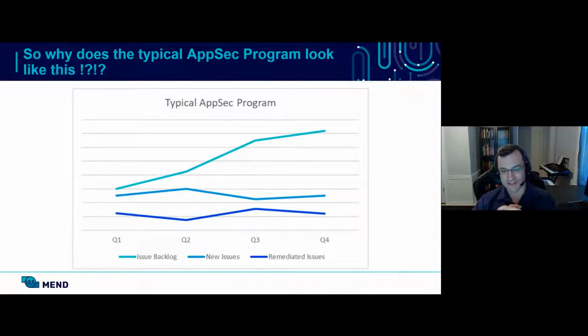So, I'll state it this way. People implement some application security tools. They already have an existing backlog of security issues. New issues are always flowing in, and they're fixing some of them, usually at or below the rate of new issues occurring. You end up with roughly flat amounts of remediation and a growing backlog. Hopefully this is resonating with a lot of you, because this is sort of the state of our industry right now. It is very hard to keep up with new vulnerabilities and weaknesses.